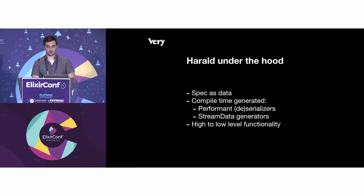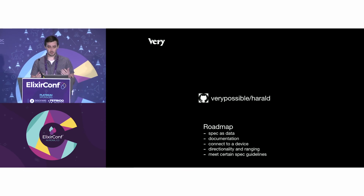In the context of Herald, functionality that spans time and requires coordinating multiple commands and events is referred to as high-level functionality. Today, the only high-level functionality supported is BLE scans. However, low-level functionality, meaning the convenient ability to send any command you want and process any event you receive, is also possible today. Wrapping up here, I want to outline what our roadmap looks like generally.